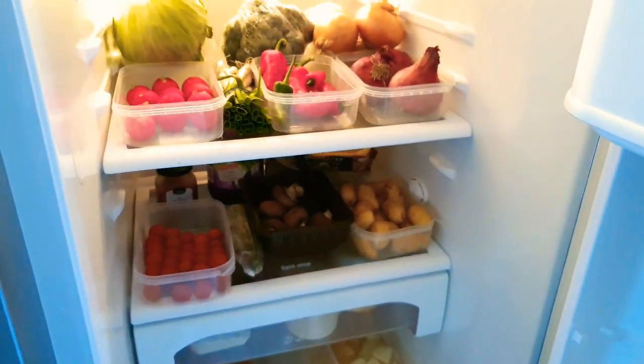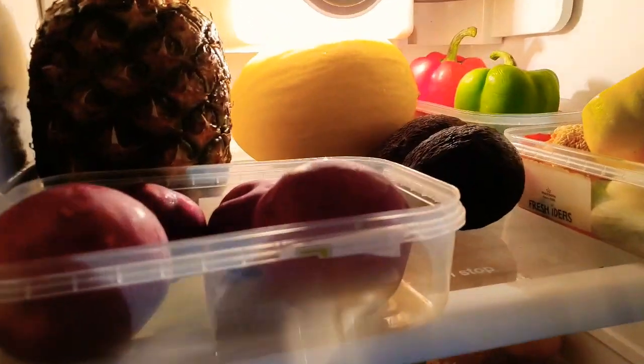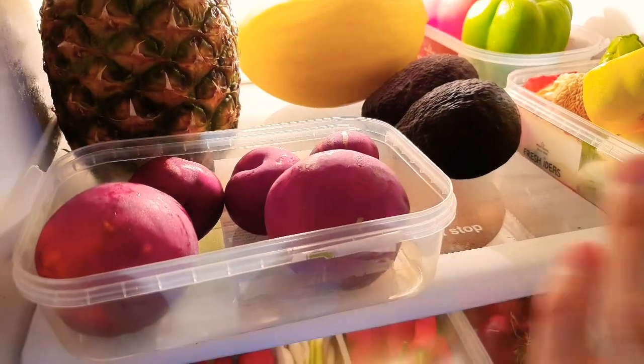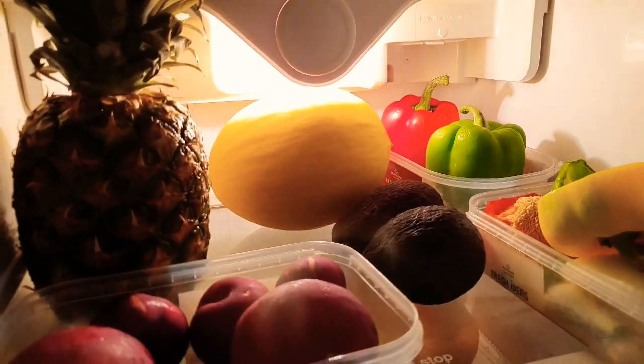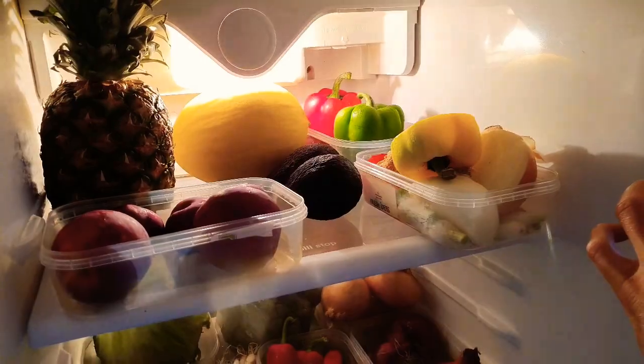So me personally, if I open this, I look straight in the fridge and this is what I'm presented with straight away. So I am told by my brain when I'm hungry, go for that, go for a nectarine, have a little bit of avocado, maybe slice up a bit of honeydew melon there. So that's kind of how I lay my fridge out, guys.